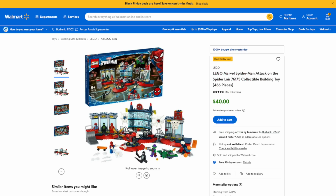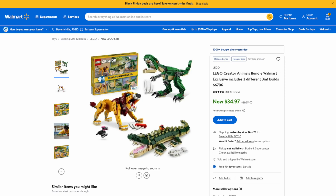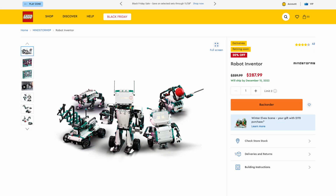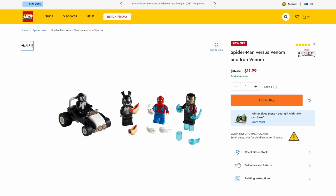Over at Walmart, they've got the LEGO Marvel Spider-Man Attack on the Spider Lair for 43% off. Plus, they further discounted their LEGO City Stunts and Creator 3-in-1 value packs. And over at Kohl's, you can get the Star Wars Duel on Mandalore for 40% off. Finally, over at LEGO, there's some huge Black Friday and Cyber Monday deals with 3 gifts with purchase and great discounts on some retiring sets.